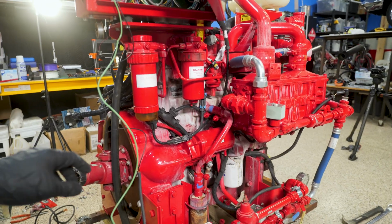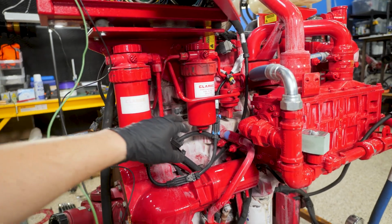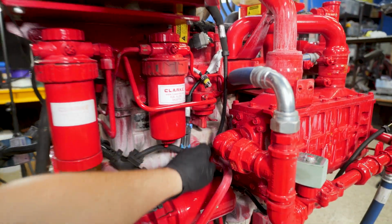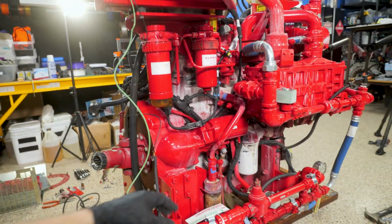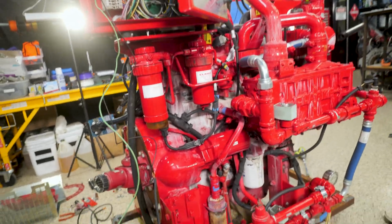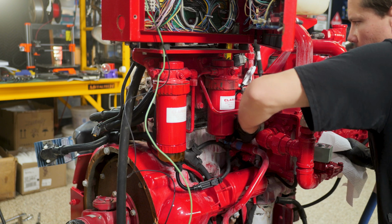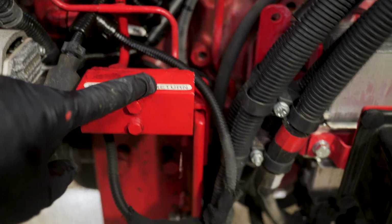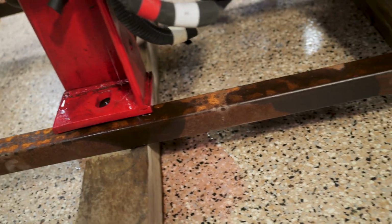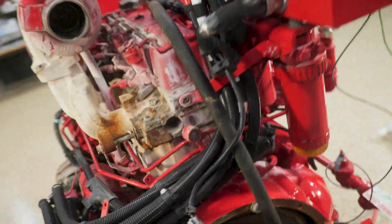Since we got this thing to actually turn over, I'm tempted to clean these fuel filters out and throw some diesel in it. And then we've got a manual priming pump here. Maybe we could see if this thing would just pop off for a half a second. For fun? You guys think that's a bad idea or a great idea? Yeah, look at that. Here's the return. Got red diesel coming out of there. Smells like diesel. Let's try and start this son of a bitch.